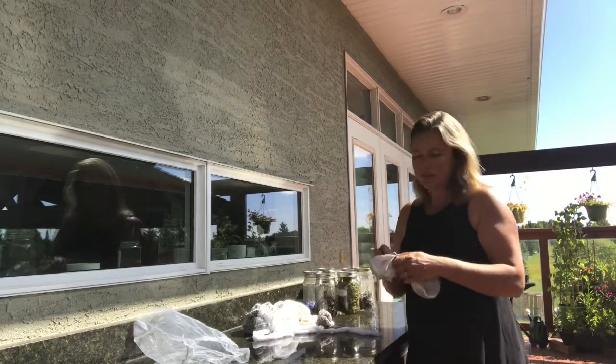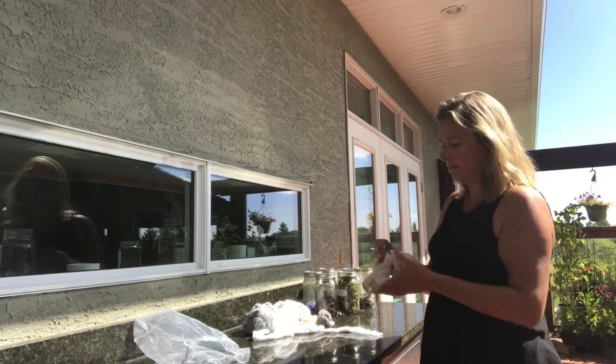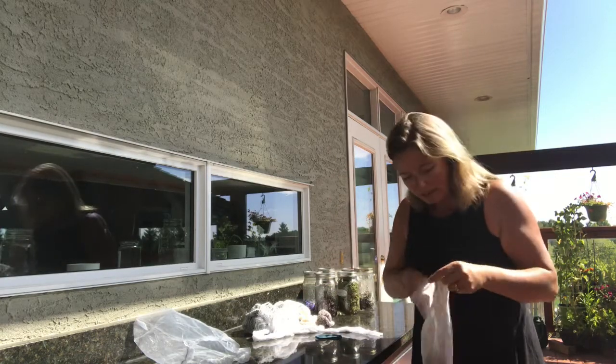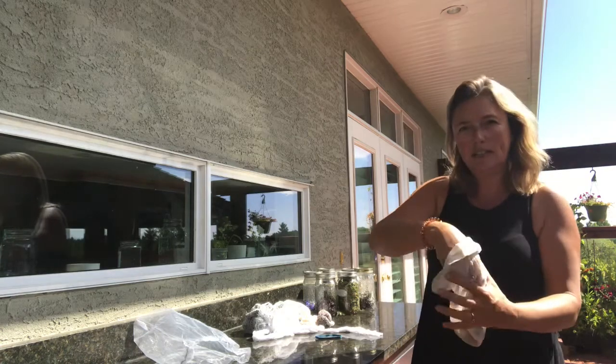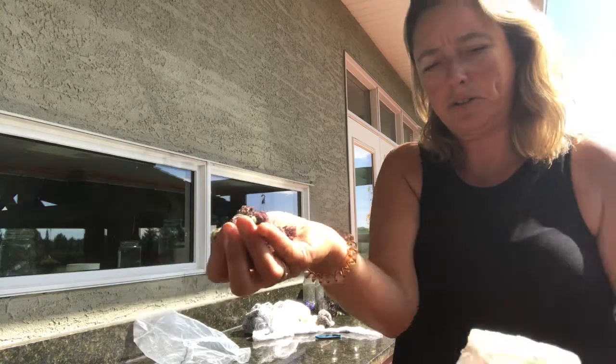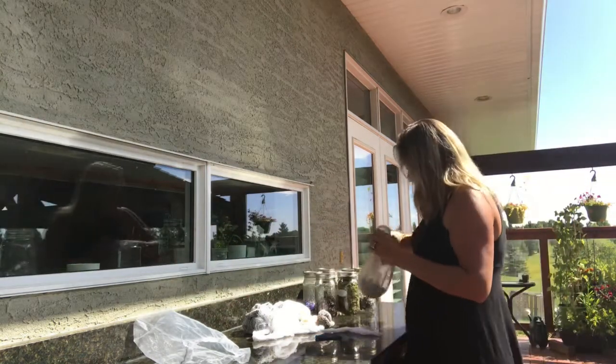I really love using jelly bags. I find them easy to use. I get a big elastic jelly bag, fill it up. This one is some red clover that I collected a couple weeks ago, and now it's all nice and ready to go into my mason jar.